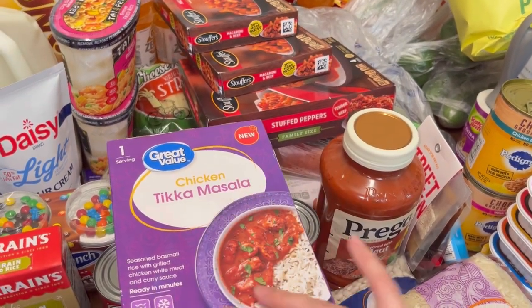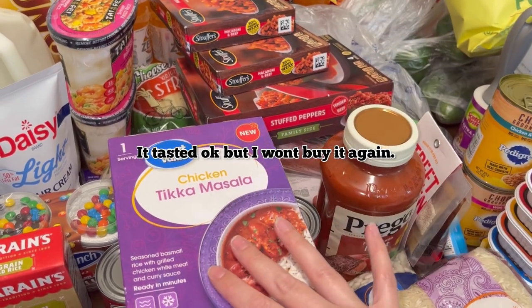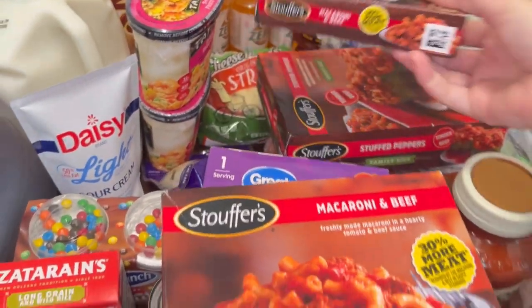Y'all, I don't even know. Is this like an Indian food? I don't know. Excuse my ignorance, but I just don't know. So I can't wait to try this. I might try this tonight for dinner. I got two of these, one for me, one for my daughter. Just an easy, quick meal.